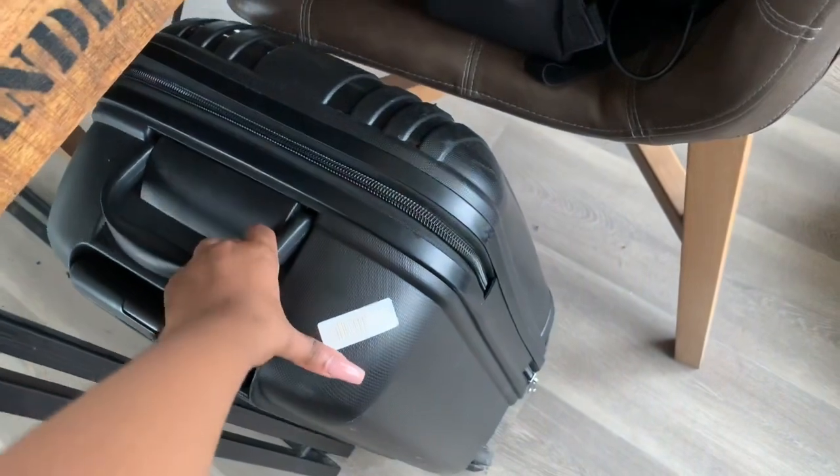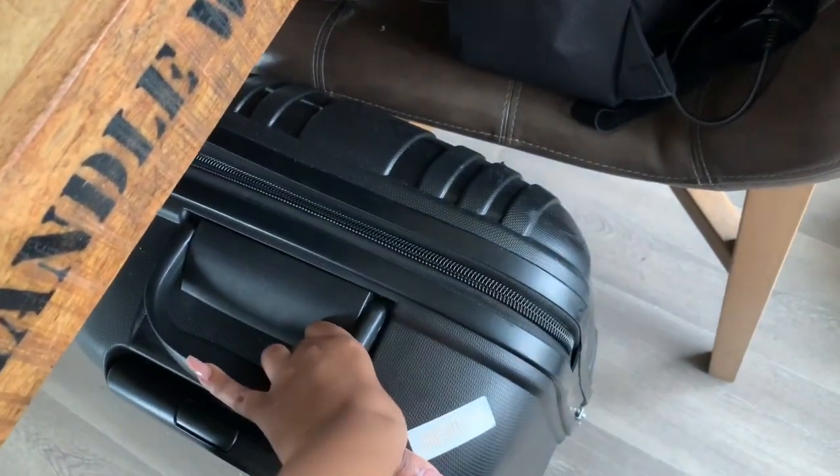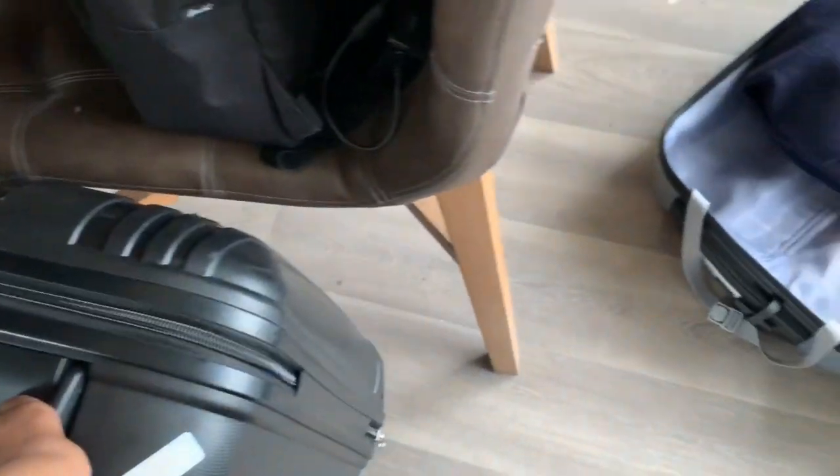Today is Friday, it's like 3 p.m. I think. Just wanted to show you guys how much progress I've made today. I only started packing today and I'm moving out on Monday. This is my first bag. It's the little tiny hand luggage bag, and inside I've put all my shoes except for my Air Force, my slides, and my shower shoes.